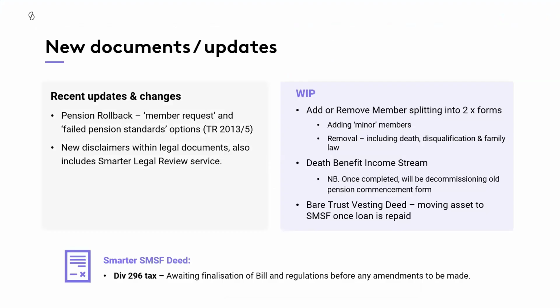So in terms of what else we're working on from a document point of view, we're going to split out our adding and removing members. So it'll allow us to add minors into the new one. And in respect to different reasons for removal, we do continually get different examples coming about. We've had one about a disqualified trustee recently. So we've custom built that sort of thing. It just makes it easier to split those out into two.